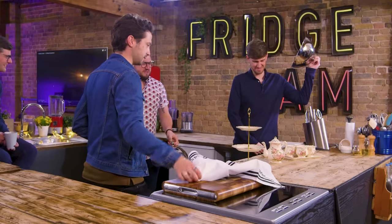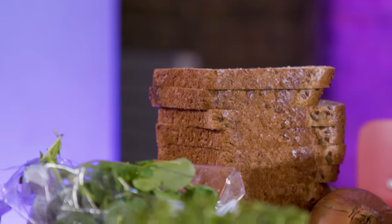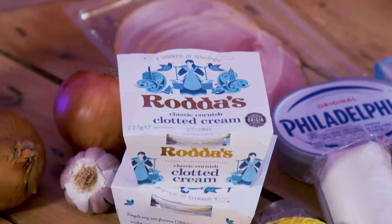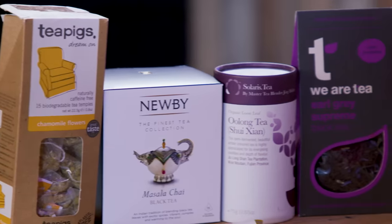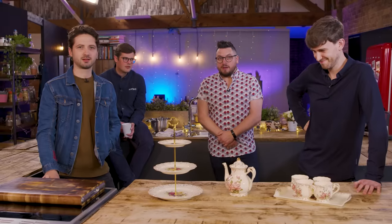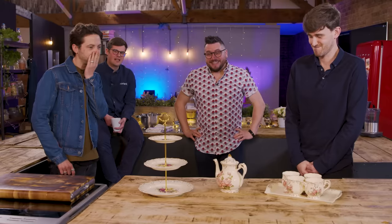Oh, we're making afternoon tea. Today's theme is afternoon tea. You must create three different types of sandwiches, some scones and a homemade jam, and a top tier of sweet treats. Don't forget, no afternoon tea is complete without the tea itself. You have 15 minutes each, which gives you an hour in total. Good luck. That is a lot to get done, Janice, in an hour.